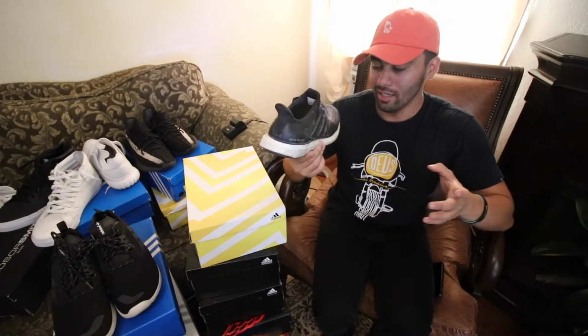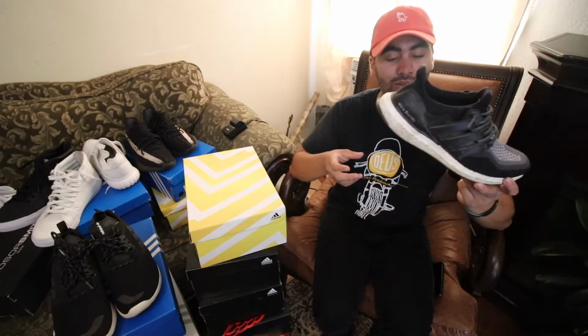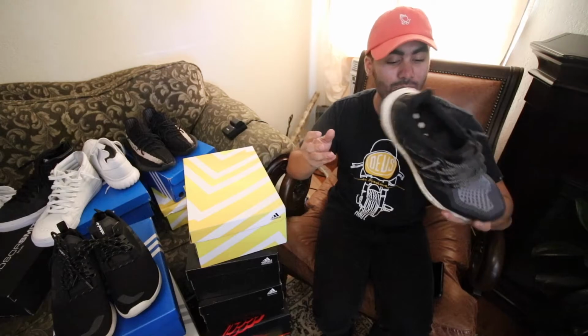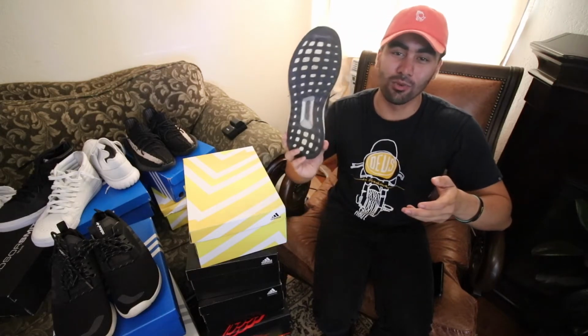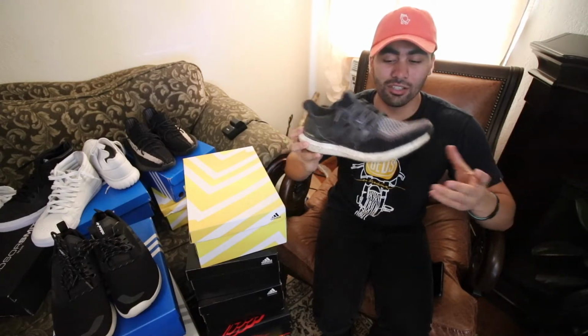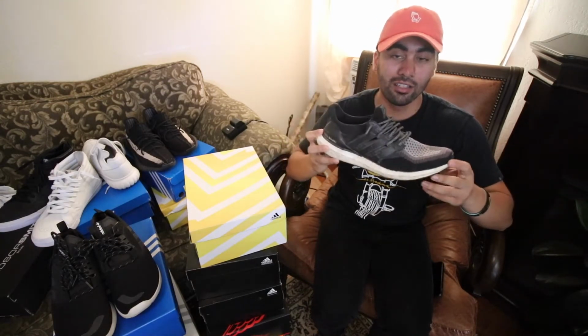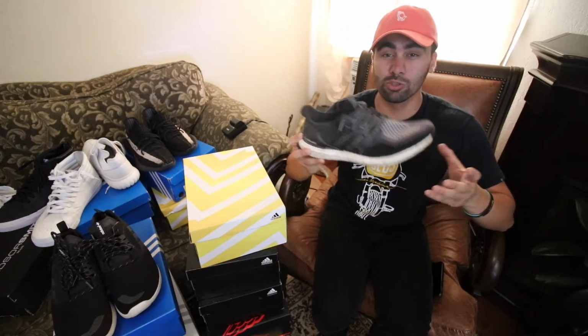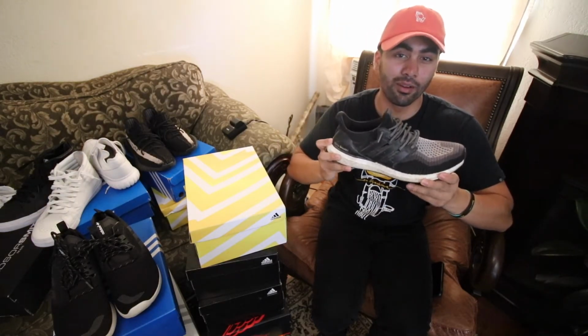Did a lace swap on these. And as you can see from the condition of this shoe, I've had it for a long time and they've been worn a lot. They don't get cleaned that much. The Continental rubber on it is like worn all the way down. And yeah, you just gotta wear your sneakers. I still wear the sneaker a lot. I just gotta give it a nice little cleanup. So I really like this shoe. And my first Ultra Boost I ever owned, so never gonna get rid of it.